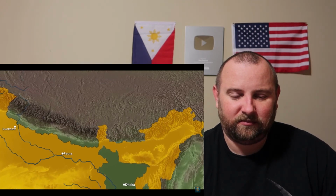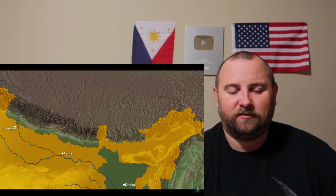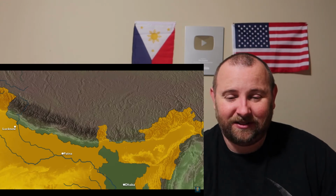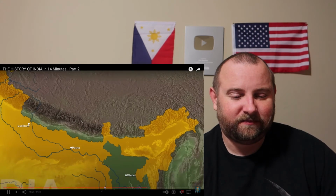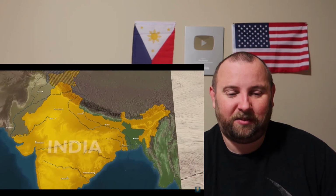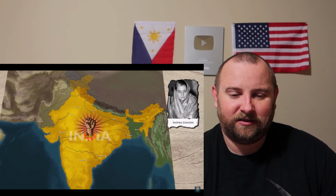A referendum was then held, showing a 97.5% favor for putting an end to the monarchy and integrating into India. On May 16, 1975, that wish became a reality, making Sikkim the 22nd state of the Indian Union. While India grew, Prime Minister Gandhi's popularity now took a downward spiral as allegations of corruption came from the people.